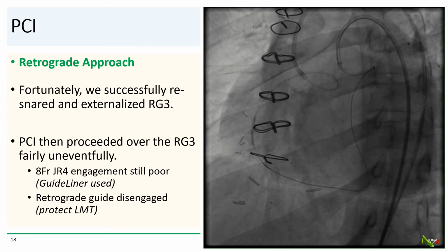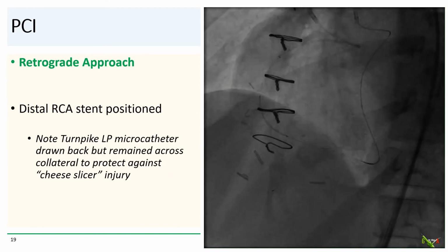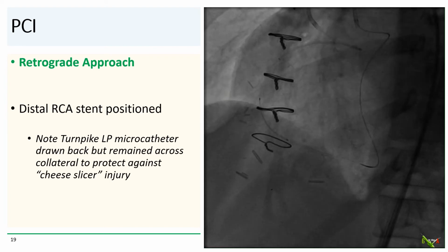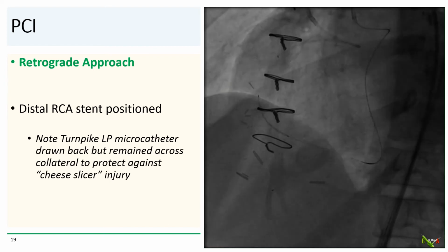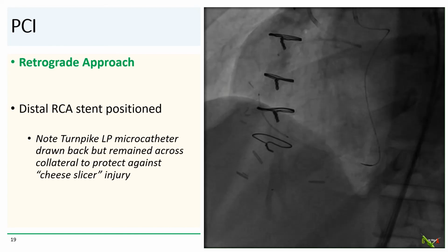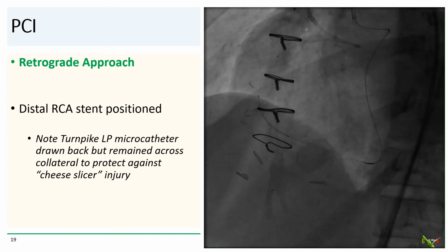So note again that we retracted the retrograde guide back into the aorta here to protect the donor vessel, the left main. Here is the distal RCA stent being positioned. And also here, note that the Turnpike LP was pulled back to allow stenting, but was purposely left across the septal to prevent septal injury from a cheese slicing effect with the externalized wire.